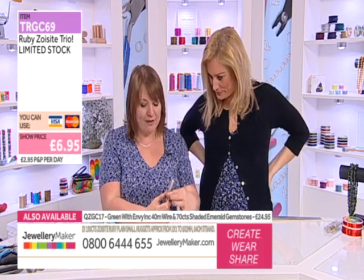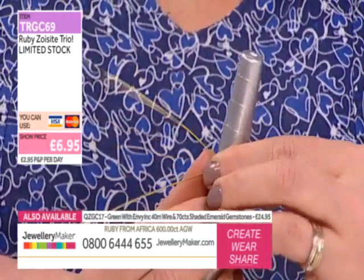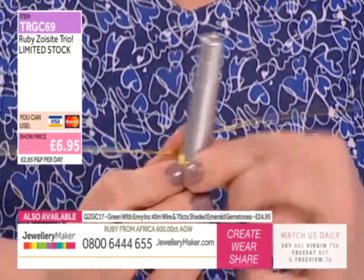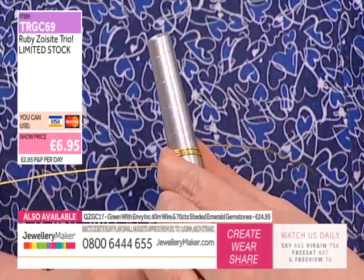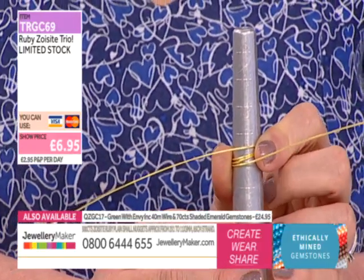Okay, I'm just going to go around three times on this. The reason I've gone around three times is so that I can get a nice strong ring shank. And so my wires are nice and free at the back, and at the front none of the wires are crossing over.